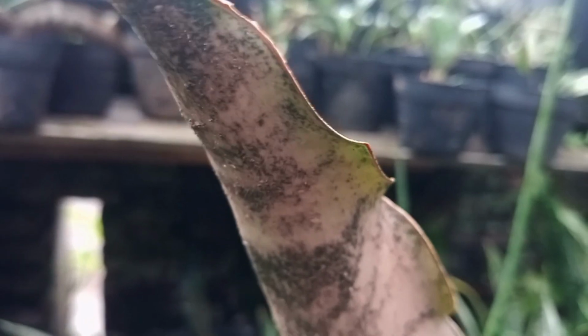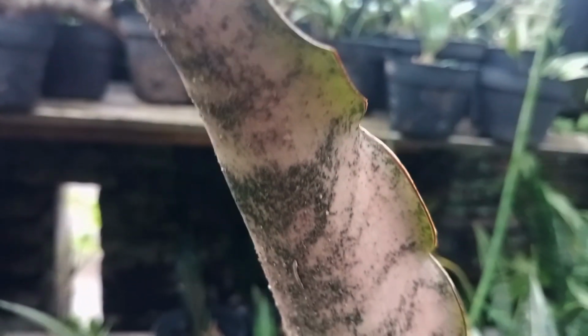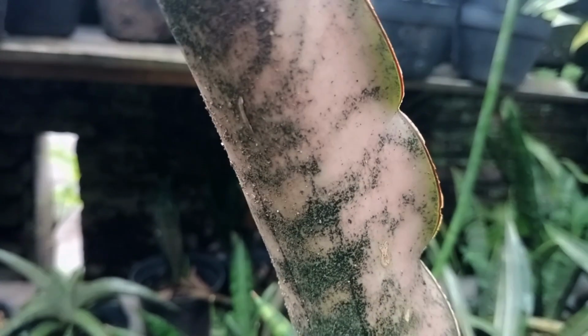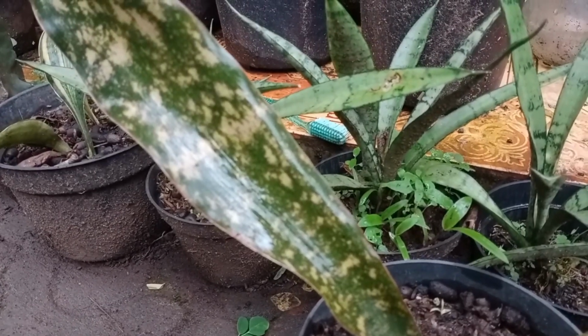Each variant of Sansevieria Kirkii possesses its own unique charm. This beauty makes it not only a decorative piece, but also an exclusive collection item for plant enthusiasts.